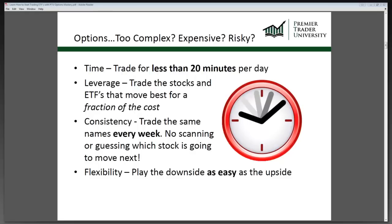I think it's important because these 4 bullet points here really lay the foundation for what type of trader I am, and also what type of systems I like to use. What is the whole idea behind our PTU system? Really, all of my trade plans are formed around this approach right here.